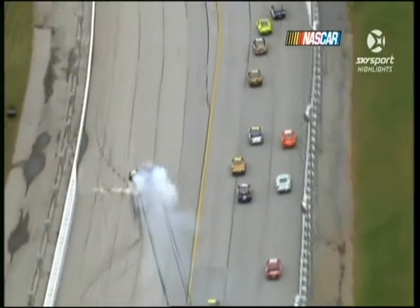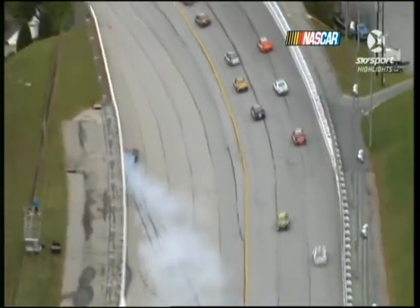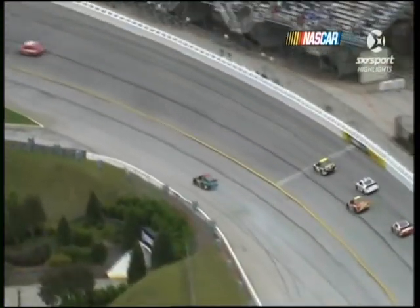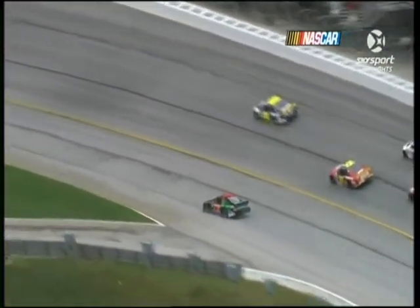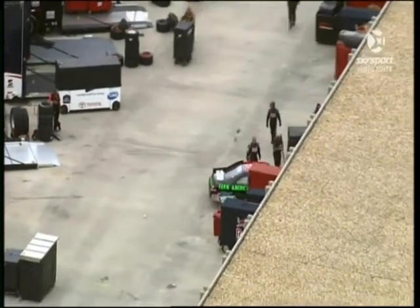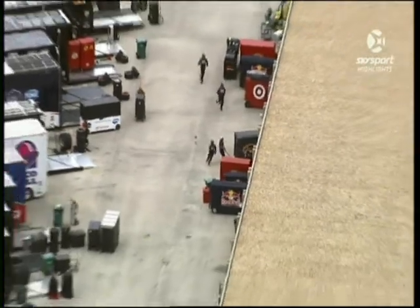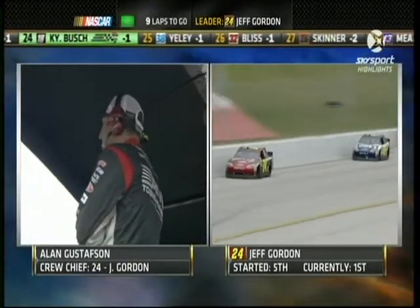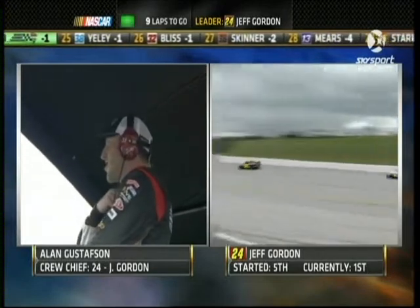All right, trying to get a caution here. And at that spot, there's no safer barrier on the wall there. But driven back to the garage for Regan Smith, and a disappointing finish for the 78 team. And they're inside the final 10 laps and racing for the win.